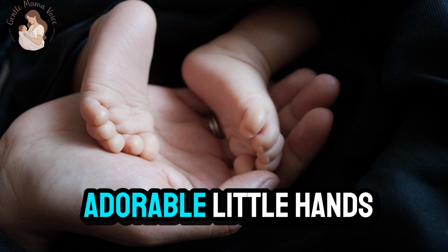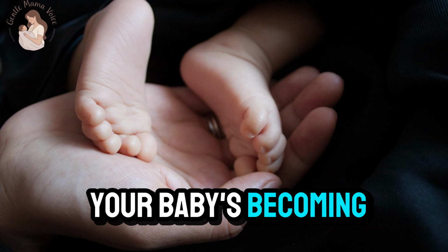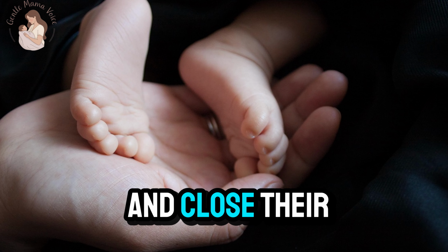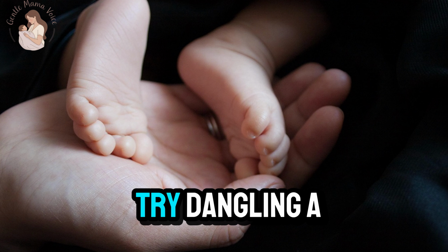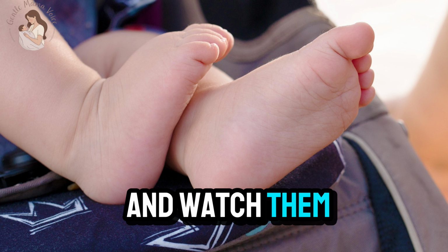Now let's look at those adorable little hands and their fine motor skills. At 3 months, your baby's becoming more aware of their hands. They're like tiny explorers. They can open and close their fists, almost like they're waving hello, and they'll start reaching for toys or even your face during snuggle time. Try dangling a soft, lightweight toy, like a plush bunny, above them and watch them stretch for it.